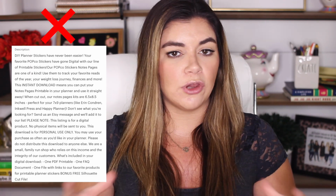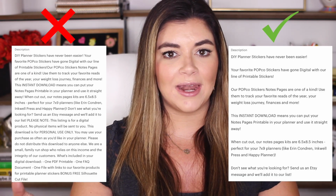So use dashes, slashes, pipes, spaces. Just make sure that you're formatting it so that it draws the eye in to actually make sense of what it's reading. There's nothing worse than seeing a huge blob of text on a screen with no formatting and not knowing where to start. So make sure you use these formatting techniques to not only make it easier for your customer to read, but also make it easier for Etsy's algorithm to pick up your keywords.